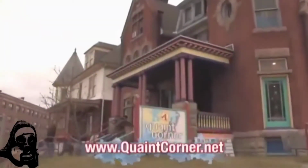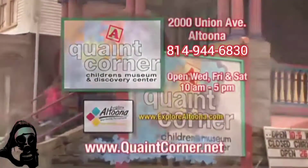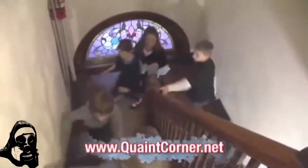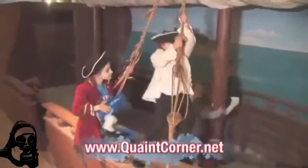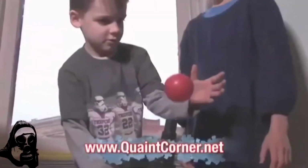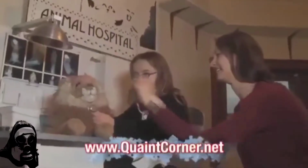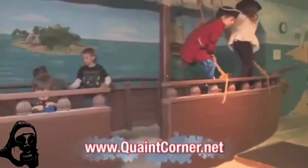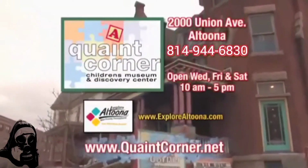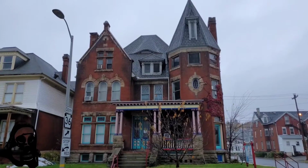Welcome to Quaint Corner Children's Museum and Discovery Center, where the whole family can learn and play together. Make Quaint Corner a fun part of your visit to Altoona, where kids can be climbers, pirates, where families can learn and create, or make music together, be a veterinarian, or go shopping. Quaint Corner Children's Museum and Discovery Center in Altoona, where families come together to learn and have fun.